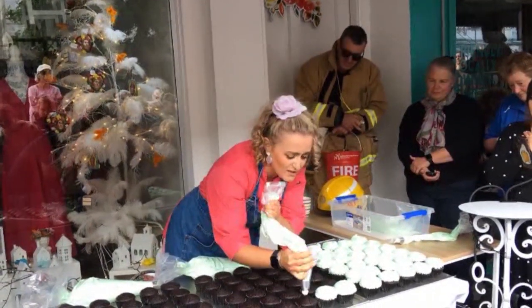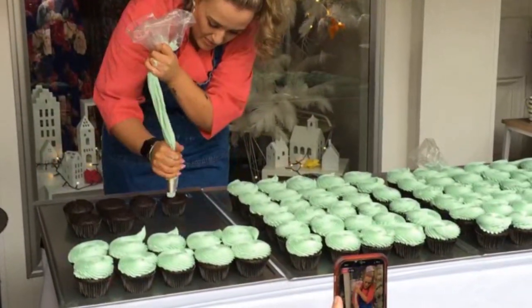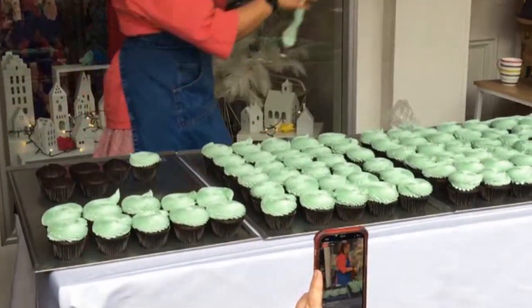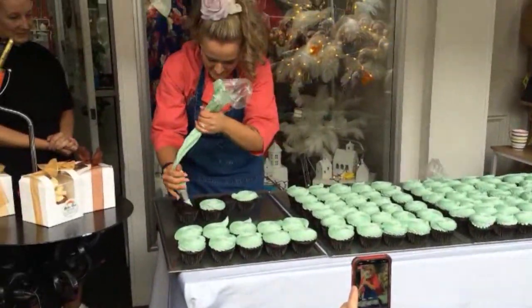The record attempt was documented by a group of officials who will submit their images to the Guinness organisation to see if Millie Rose has claimed a new record for her sweet decorating skills. In Timaru, the South Today.